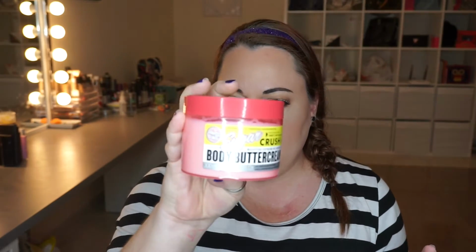The next thing is going to be this Body Butter Sugar Crush by Soap & Glory. And this is a product that I found here, and I've seen it on Instagram a lot, but I finally was able to find it here in one of the pharmacies. This body butter smells amazing. It smells like lime and coconut. It's amazing. It really, really is.